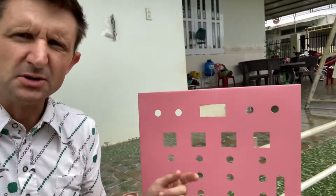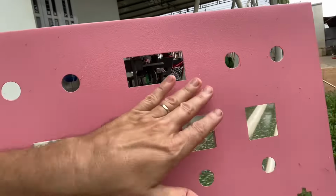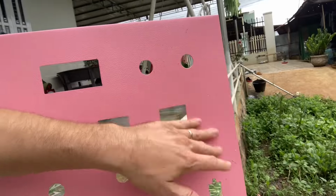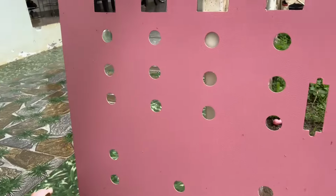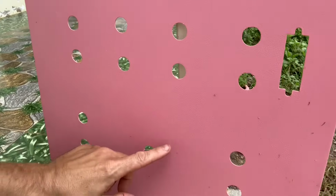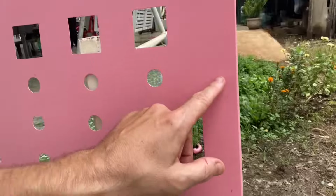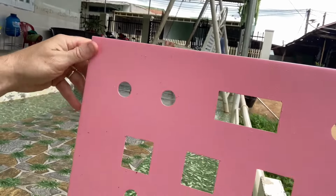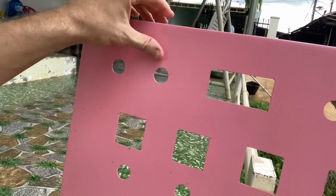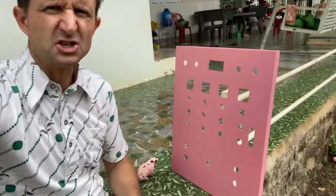I'll sand it down because it fell on the grass and there's little bits of grass stuck to it. Not so bad. The spray paint being what it is, the grass hasn't really stuck to it properly, but there's a few marks, so I'll wipe it off. There you go, there's one mark there. It probably won't come off without a little touch of sandpaper. So I'll just lightly sand those rough bits, get them nice and smooth again. I'm going to go for red completely.